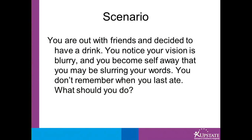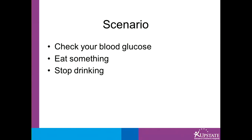Okay, first scenario. You're out with friends and decide to have a drink of alcohol. You notice your vision is blurry and you become self-aware that you may be slurring your words. You don't remember when you last ate. What should you do? Check your blood glucose, eat something, and probably a good idea to stop drinking alcohol.